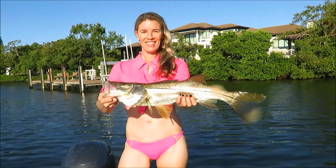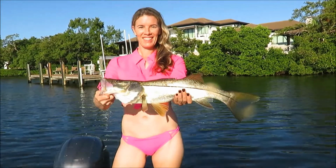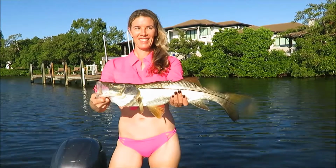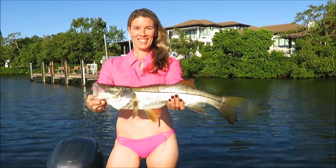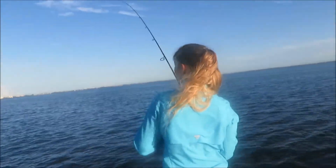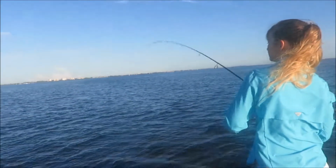Beautiful day in Sarasota in mid-October, even though it's like high in the upper 80s, 90s. Upper 80s, almost 90. Yeah. But anyway, come to Florida, catch one of these guys. All right, Candace got another one. This time I think it's a pretty nice speckled trout.